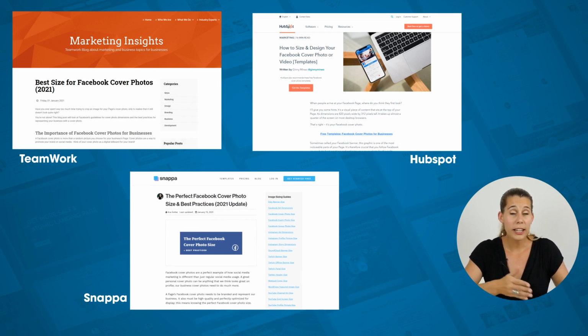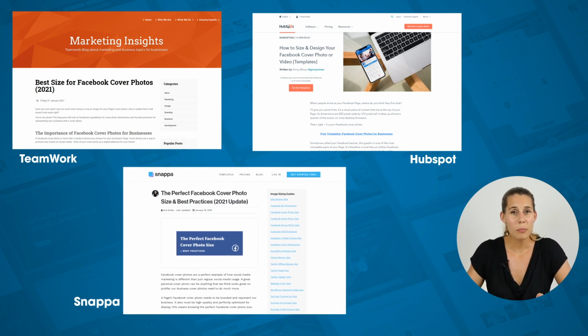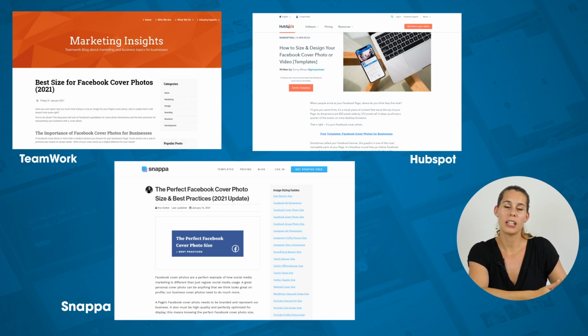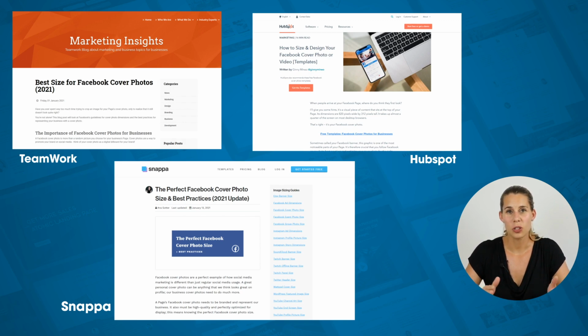They are probably trying to create their image for their Facebook page. So Snappa, for example, has the specific templates, and you can actually use their tool online to create this specific cover image for Facebook. It makes it easy to do, and so the way to go from an article looking up sizes to actually trying the tool is a very short jump. That's why I believe that this blog post will convert much higher for an image editing tool than it will for the marketing agency, for example.